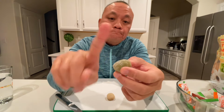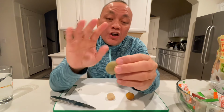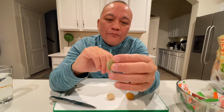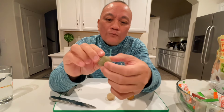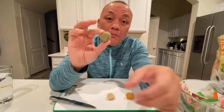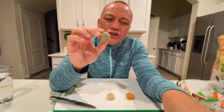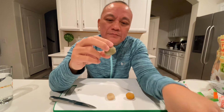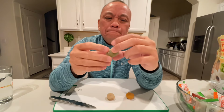The outside is not sugar-coated. It's just flour put around each mochi so it doesn't stick to the bag. That's all. No flavors at all.